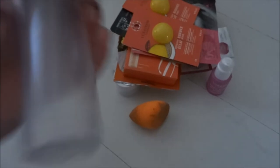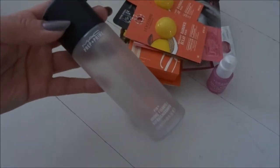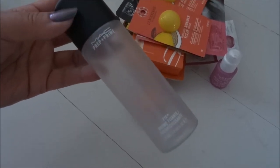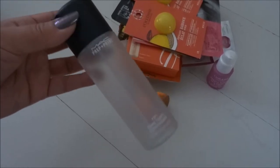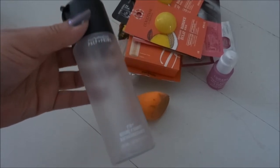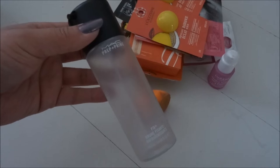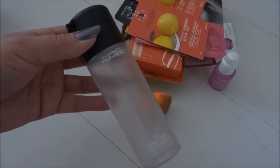Then we have the staple in every beauty blogger's makeup bag. It's the MAC Prep and Prime Fix Plus. I didn't like this. Sorry. I do have to save the bottle because I'm going to Back to MAC it. We don't have Back to MAC here in Sweden, but when I go to the US, I take all my MAC items and trade them in for an eyeshadow or something like that. So I'm going to put that there.